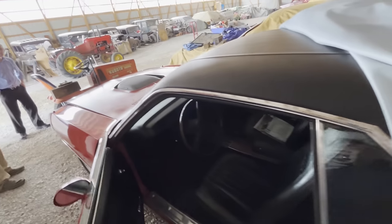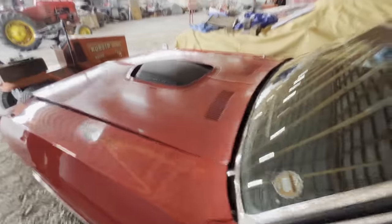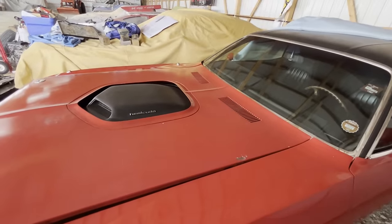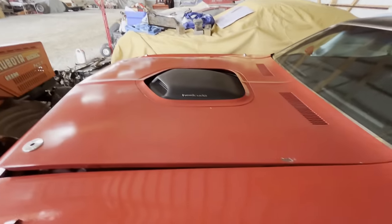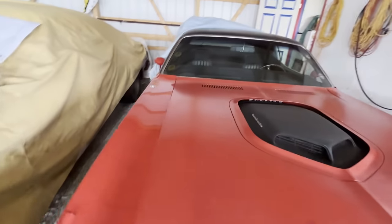So I'm looking at it. Has the hood been painted? The whole car's been repainted. It's wrecked a little bit. But it's got a rear winter defroster in it. The California emissions is completely all different. Yeah, because it was sold brand new in California. And the mirrors are an option. The rubber bumpers are an option.